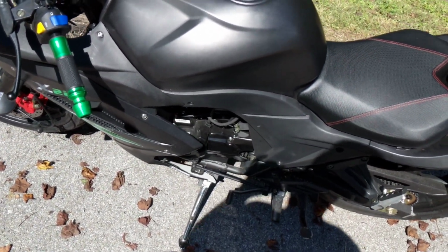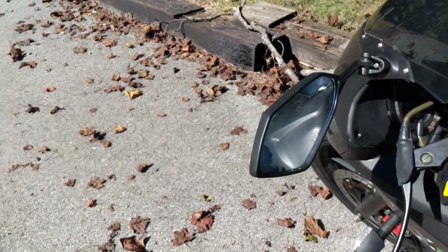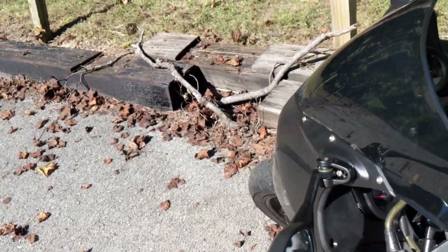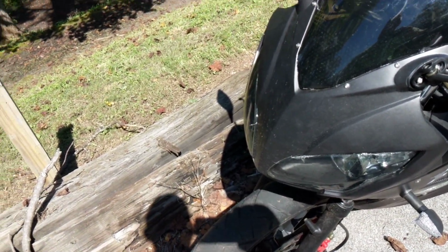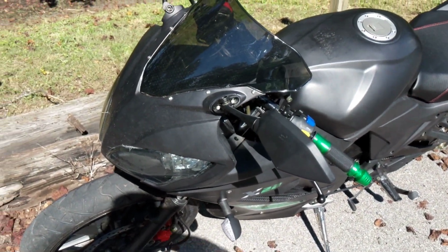And it's pretty much a Ninja clone, like I said before, and that's very obvious if you've ever been around Ninjas. Even down to the mirrors, very much like a Ninja 250, like the '08s, around that era. But so far, it's a great little bike, and just like with any Chinese bike, time will tell.